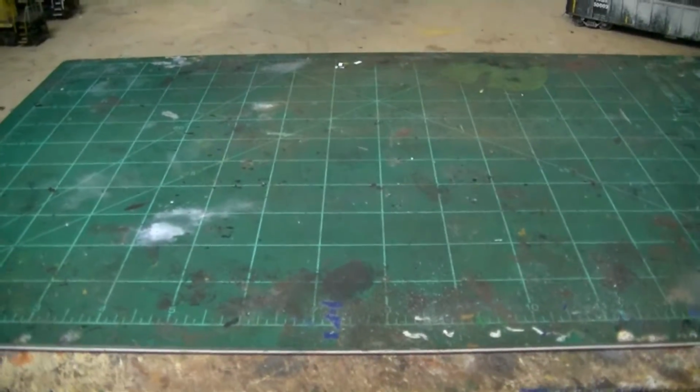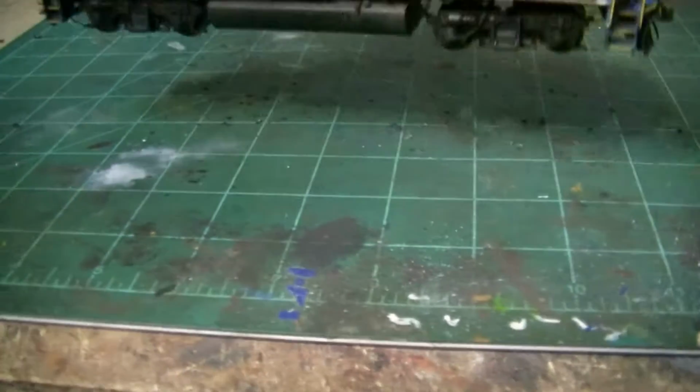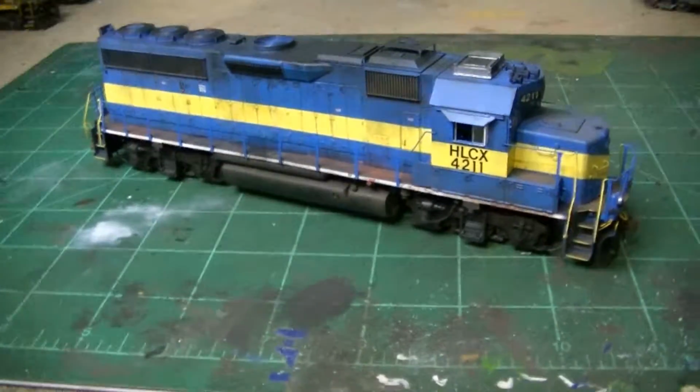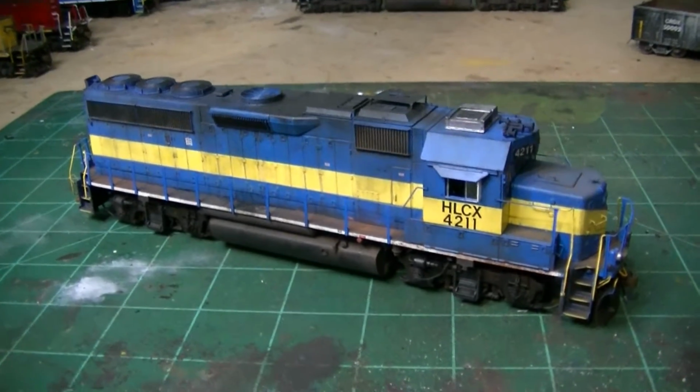Okay, so moving on to a few locomotive projects. I got the first one here, recently announced from Athearn. If you've seen my first locomotive review, I did the review of the Iowa, Chicago, and Eastern GP40-2s that Athearn released in the Genesis line. I recently got mine done, and with that unit, I was able to create one of the HLCX units that was recently done and put into lease service on CSX.